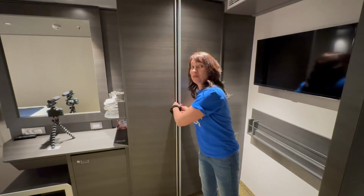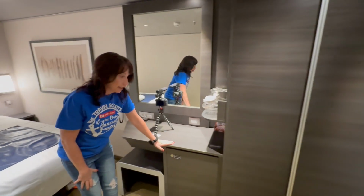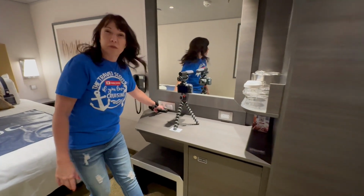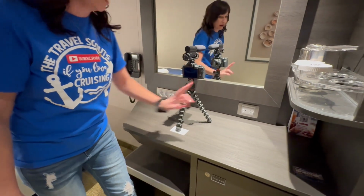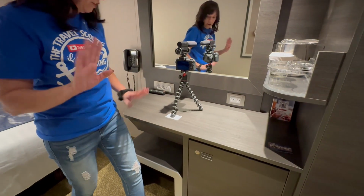All right, moving right along. Here's our little vanity area. Now, I do want to point out that this does have two plug-ins for you. These are the European plugs. I believe they're 220s. So you'd have to have a converter to use that. But those are 110, so you're able to use a hair dryer, curling iron, all of that stuff.